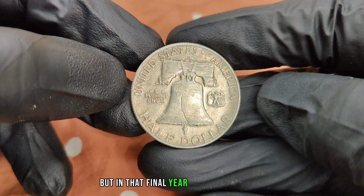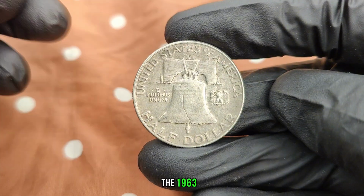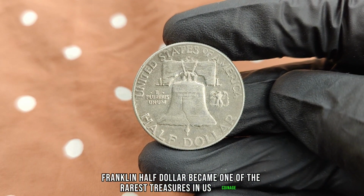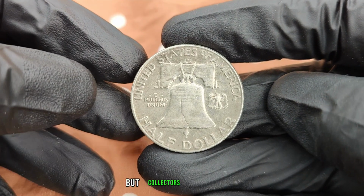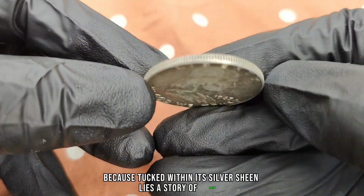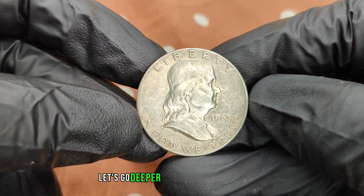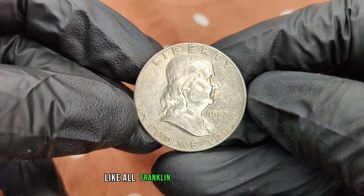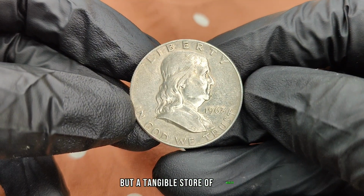But in that final year at the Denver Mint, something extraordinary happened. The 1963 D Franklin half-dollar became one of the rarest treasures in U.S. coinage. At first glance, it may look like just another half-dollar, but collectors know better. Because tucked within its silver sheen lies a story of rarity, survival, and staggering value. Let's go deeper. This coin was struck in 90% silver and 10% copper, like all Franklin halves, making it not only a piece of history, but a tangible store of wealth.